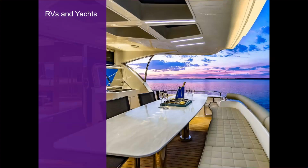And out on the seas, again, like I said, we certainly have put a lot of solid surface in yachts, and it's UV stable, so they don't have to worry about when that sun comes up in the morning, damaging the color or the aesthetics of that table.